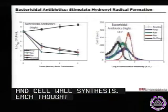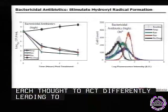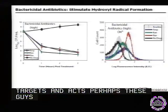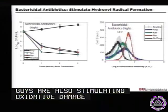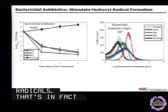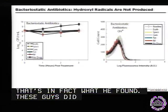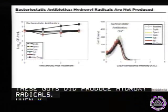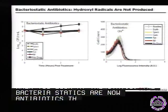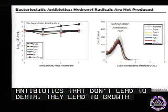What Mike speculated was that, in addition to their specific targets and actions, perhaps these antibiotics are also stimulating the oxidative damage pathway, leading to the production of hydroxyl radicals. And in the interest of time, I'm just going to say that's in fact what he found. These antibiotics did produce hydroxyl radicals. When he looked at the bacteriostatics, which are antibiotics that don't lead to death but actually lead to growth inhibition, none of these were producing hydroxyl radicals.